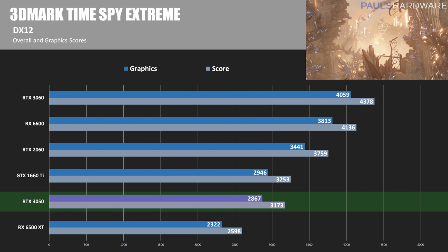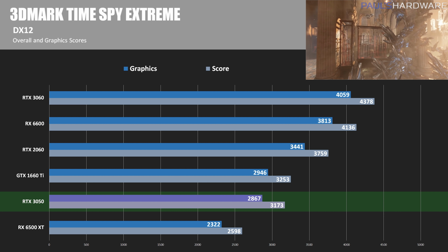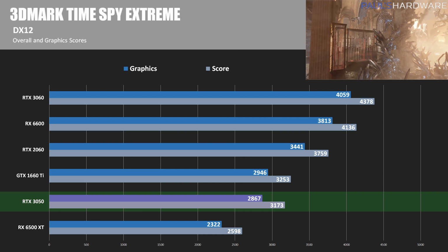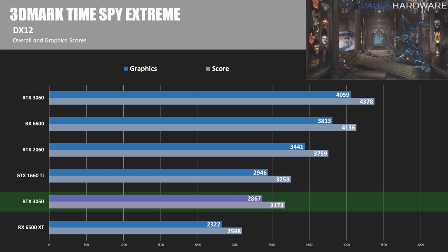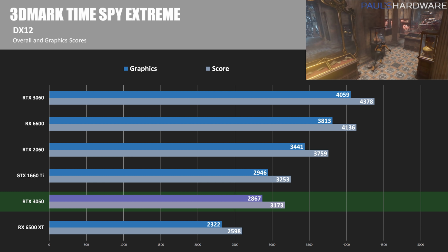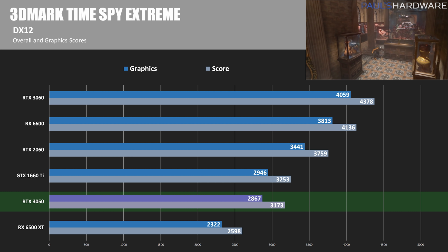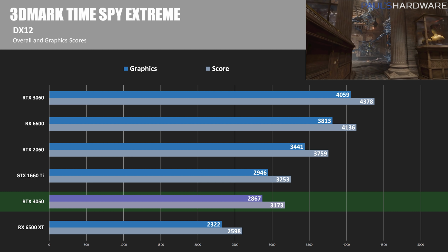Starting with 3DMark Time Spy Extreme, which is a synthetic benchmark from 3DMark, their DirectX 12 test, and here the RTX 3050's graphics score was 2,867. The RTX 3060 leads it by 41%, the 2060 still tops it by 20%, and even the 1660 Ti is ahead by 2.8%. Fortunately, it still beat out the 6500 XT, which was 19% slower.